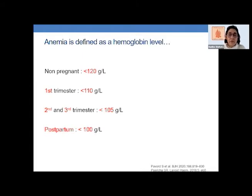In the 2nd and 3rd trimester, anemia is defined as a hemoglobin less than 105 grams per liter, although other sources such as the WHO would suggest that anemia is defined as less than 110 grams per liter in the 3rd trimester. In the postpartum setting, and similar to what I showed on the graph in the previous slide, blood volume is maximal at that point in time, so immediately in the postpartum period, the definition of anemia is going to be less than 100 grams per liter overall.